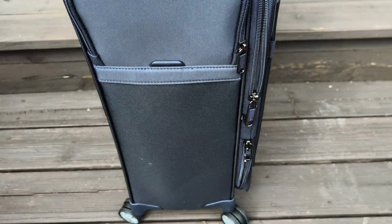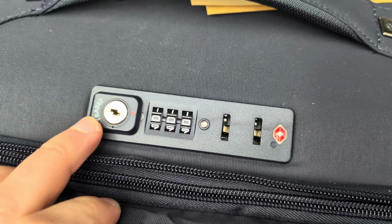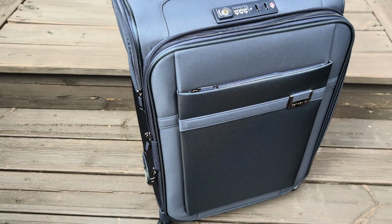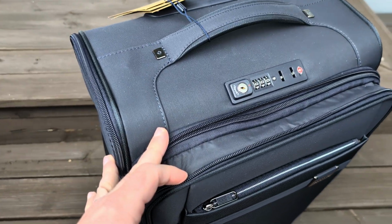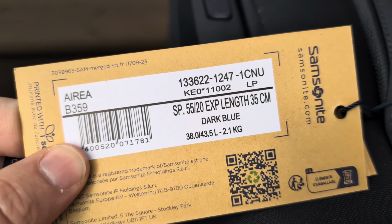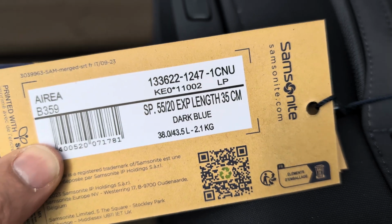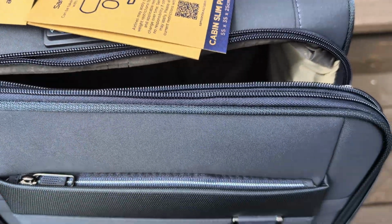centimeters in the width. It has a TSA 007 lock, and the volume of the bag is 38 liters, or with the expandable part, I think it was listed at 41 liters. No, correct me here, it's 43 liters with the expansion part, and the weight is only 2.1 kilograms. That was one of the reasons I got a soft shell cabin luggage, because the weight is quite small.